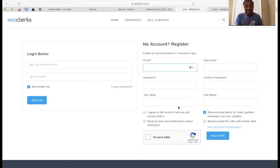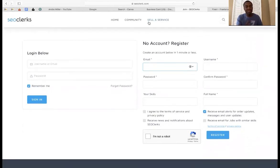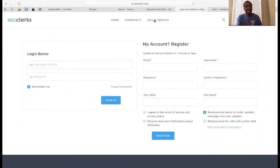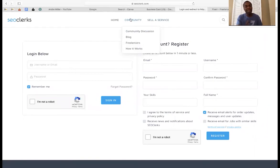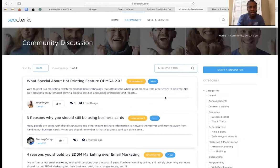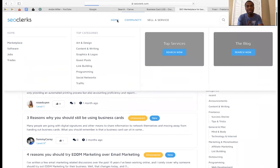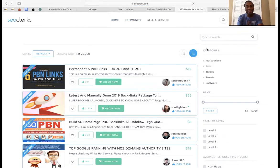Maybe it's designing, business card designing, and then put your name. And you always want to read the terms and conditions and the privacy policy before you sign up for any particular website. So if you want to sell your service, you've got to sign up for this. And now we're going to look at the community and see what we have here. So right down here, we can type in business card. When you type in, okay, nope, that's not it. Let's go here. All right. So we're going to type in business card.